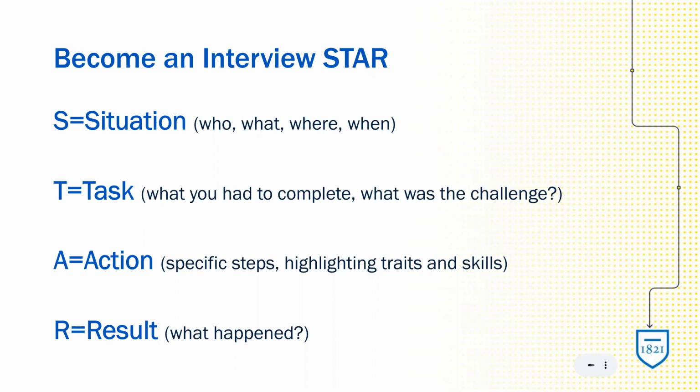Lastly, you want to wrap up this story with a nice big bow and list the results of your work. So explaining, because you were in this situation, you were assigned this task, or you ran into this problem, you took these action steps and demonstrated your skills and strengths. What were the results of your work? So what happened in the end?